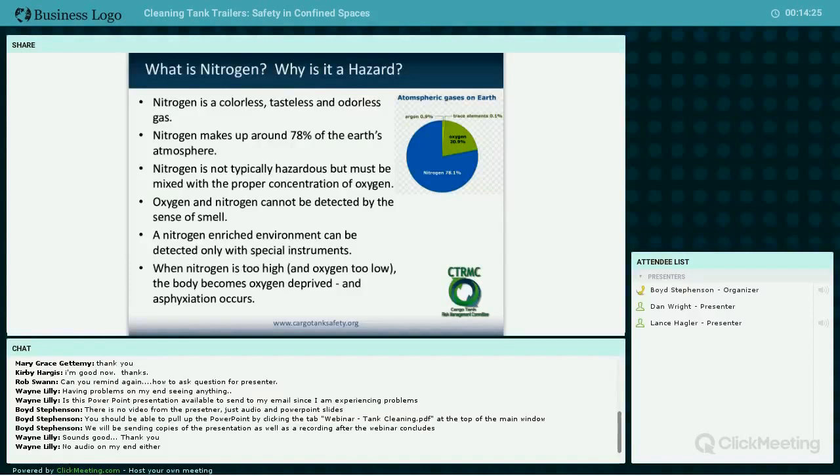So what is nitrogen in general? Why does it pose a hazard? Why are folks in the tank washing business so concerned and so scared of nitrogen? Well, first of all, it's colorless. And I'm not going to read everything on here, if you can see my screen.